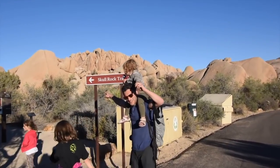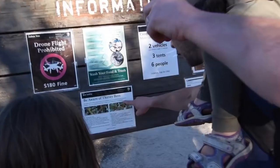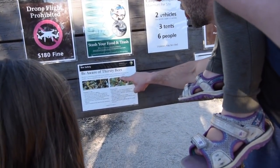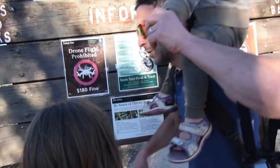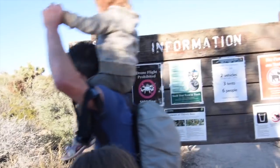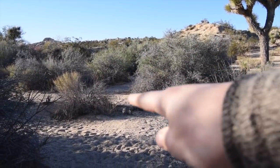We found it. Skull Rock Trail to make the children happy. Beware of thirsty bees. Here we go. They are attracted to water sources, including human perspiration. What's perspiration? Sweat. Interesting. They're honeybees anyhow, so don't worry about them. Let's go. Let's do this. Whoa. There's a bunny here. Shh. It's right here.